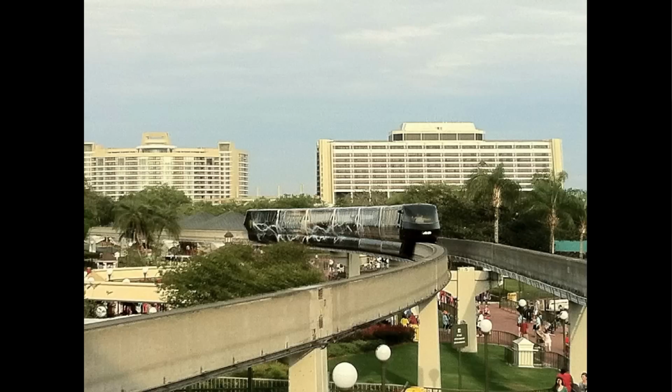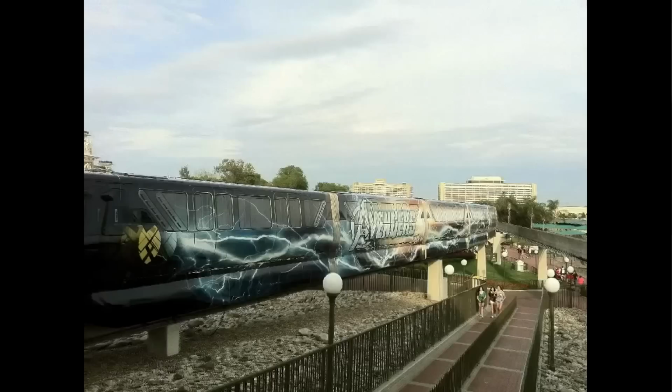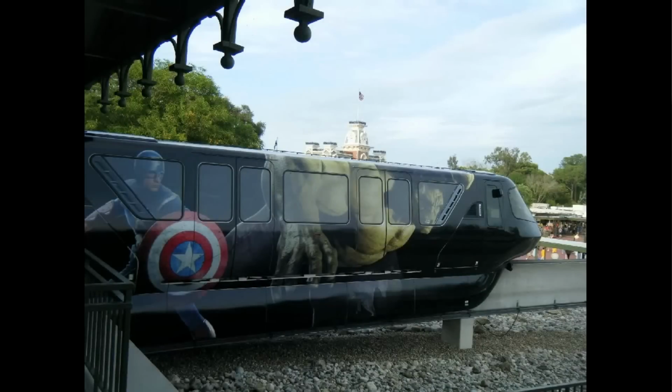The big news this past weekend was the introduction of the wrap for the Avengers movie going onto Monorail Red. Now, this is a press photo. I'll show you a few examples of what it looks like out in the parks and pulling in here into the station at the Magic Kingdom.